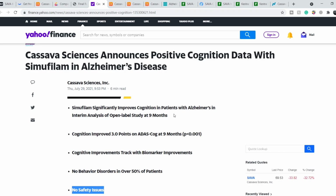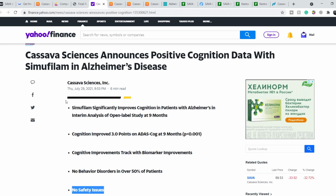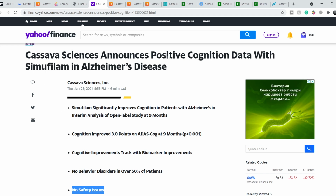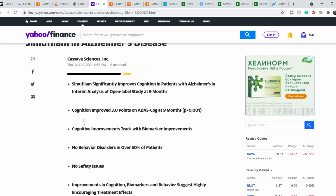And here is the summary. We are on Yahoo Finance and this article was published on July 29th and it's titled Cassava Sciences Announces Positive Cognition Data with simufilam in Alzheimer's Disease. And let me quote you these bullets.